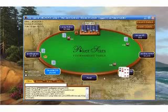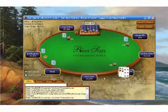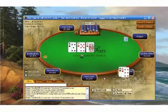Ace-6, it's worth a look-see. Got to be really careful with that ace low kicker, though. Let's see what we're going to get. Let's see what Mr. Stealth is going to do for us. Everybody folds.